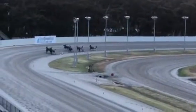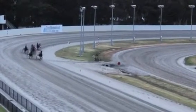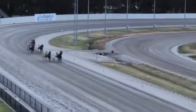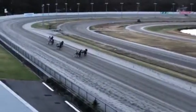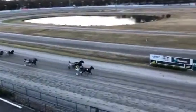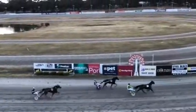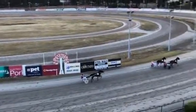As they're round in the Great Ocean Road Real Estate home turn, and it's Nephew Sunoco and one out of the square. They're head to head, the 3-year-old and the TO. Nephew Sunoco's putting its head in front now of one out of the square. Chasing up in third spot is Amazibi. Nephew Sunoco still got its head in front though, and it's going to win. Nephew Sunoco by 1 metre. In second spot is one out of the square.